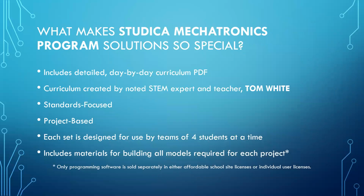Each of the two Studica Mechatronics program sets has its own detailed, day-by-day curriculum document, which was created especially for Studica by noted educator and STEM expert Tom White. The curriculum comes as a downloadable PDF, which is available for free with the purchase of each set. This curriculum is designed to align to the most widely accepted academic standards currently in place in the United States. The curriculum is also designed for offering a project-based learning program.